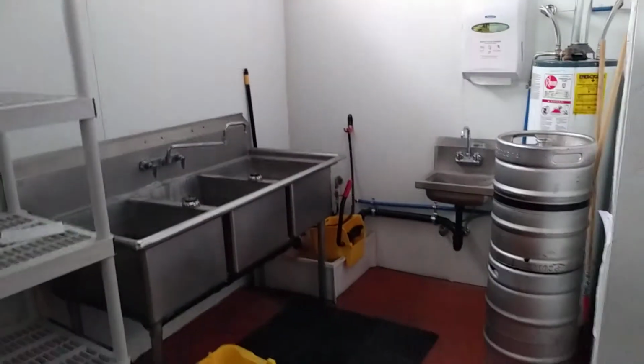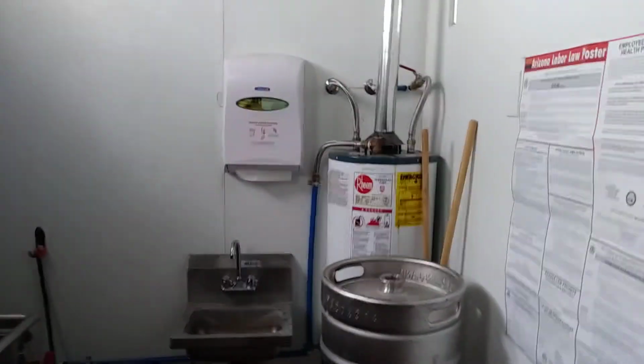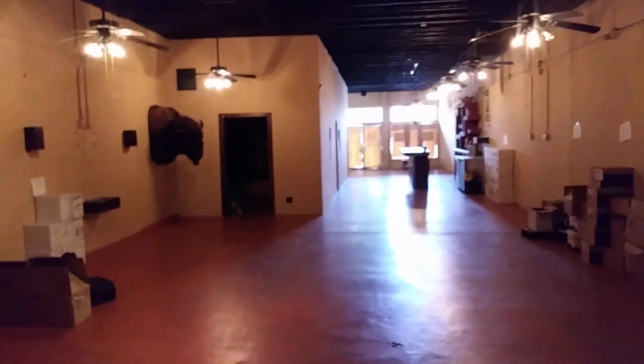This is the kitchen or washroom. It's got a triple sink and a hand wash sink, as well as a water heater. Room for a dishwasher. There's the alarm box. Here's a view from the back. Pillsbury is right next door.